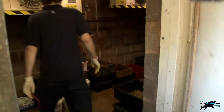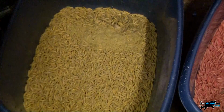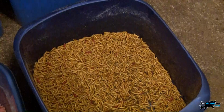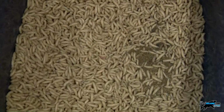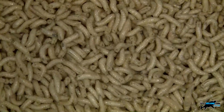They keep them in a fridge room. You can get whatever you want, different colours. You can get white, red, pinks, and bronze ones, which is my favourite, I must admit. You can get mixtures of pinks, whites, everything. And for barbel fishing, my very favourite is the white maggot. You can still see the black feed spots in these guys.